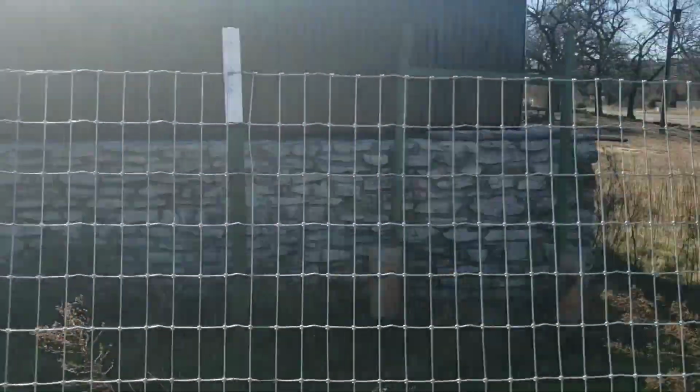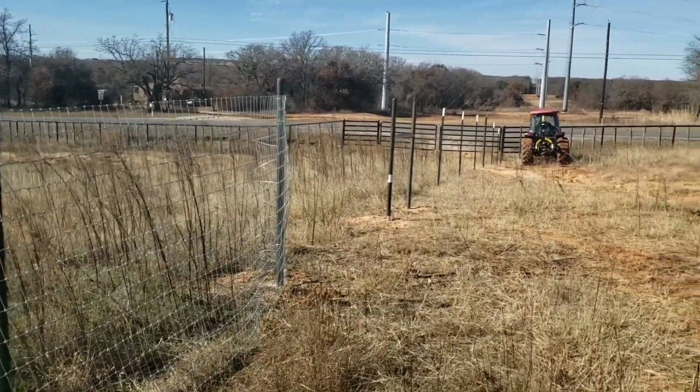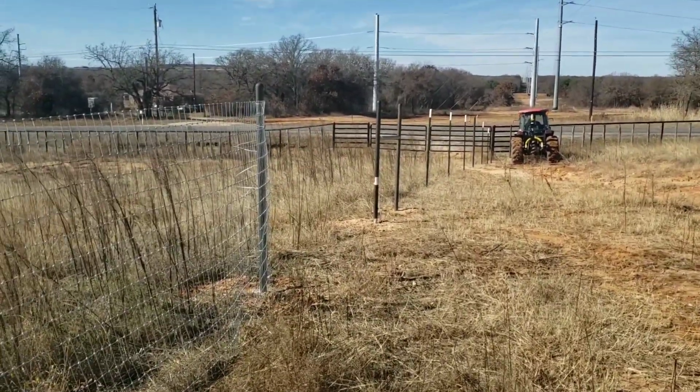So that's our goal for today. It's taken us all week to put in all these steel poles and T-posts. But we're excited to have a fence finally.